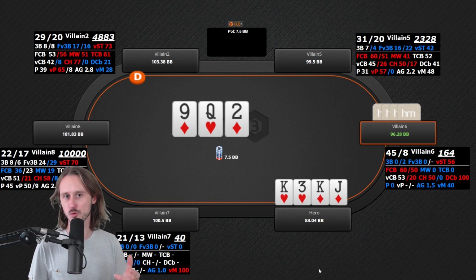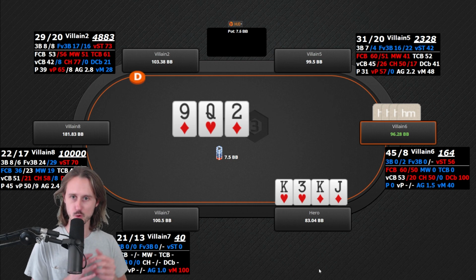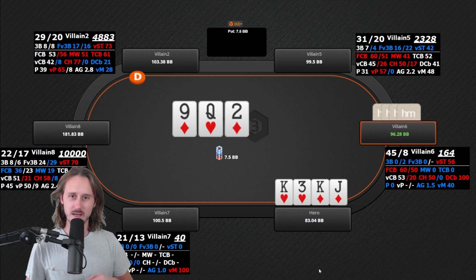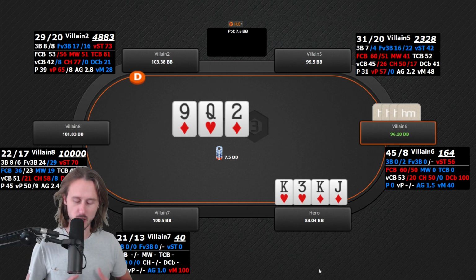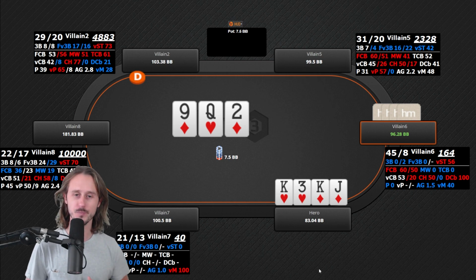Of course, my opponent's range will become stronger, so the button's calling range is stronger and tighter than the range from the big blind. So we're playing against a tighter range. And that will have an effect because now we will be in a less large of a range advantage. And on top of that, and maybe more importantly, we are out of position. And the fact that we are out of position now puts us in a disadvantageous spot because we have to act first on flop and potential turn and river.